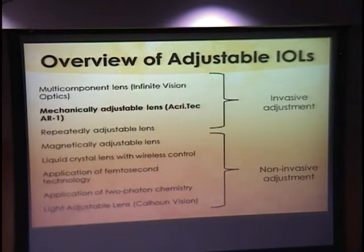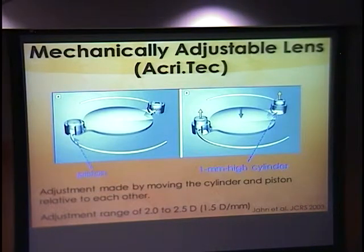So, going on to the mechanically adjustable lens, this is developed by Acrotech and published on extensively by Dr. Jahn. This is a German-based lens. The way this works is that this is a PMMA lens. The optic is about 6 millimeters wide, and so it would have to be inserted through a huge incision.